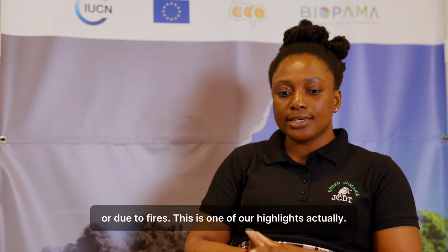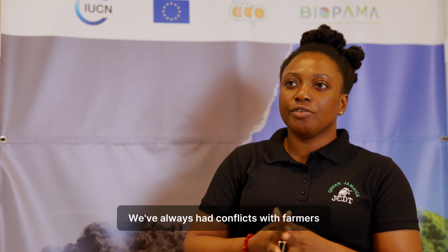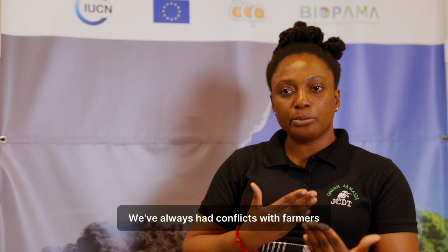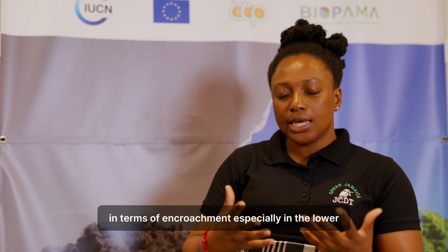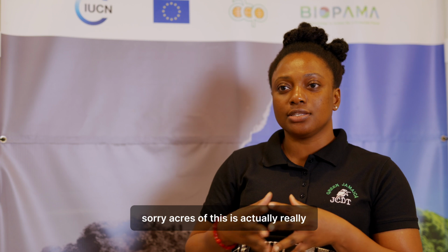We have restored and maintained during the life of the project over 60 acres of deforested land due to farmers encroaching within the national park or due to fires. This is one of our highlights actually. We've always had conflicts with farmers in terms of encroachment, especially in the lower boundary of the national park. So being able to reforest 60 acres of this is really an achievement for us.